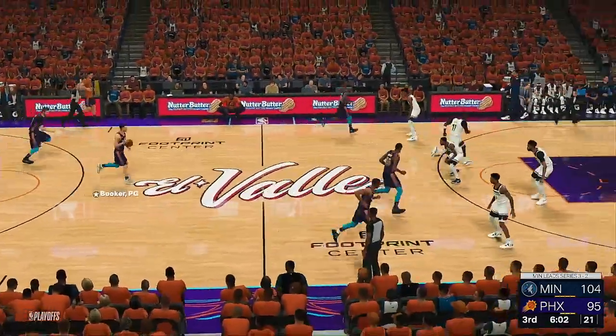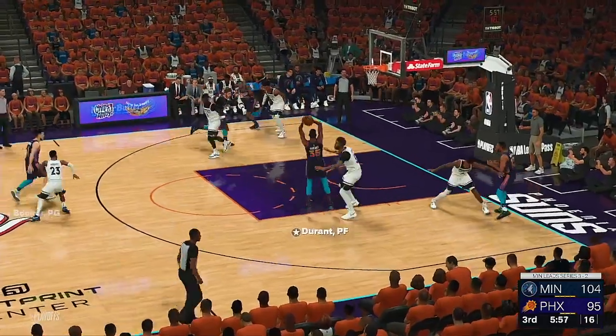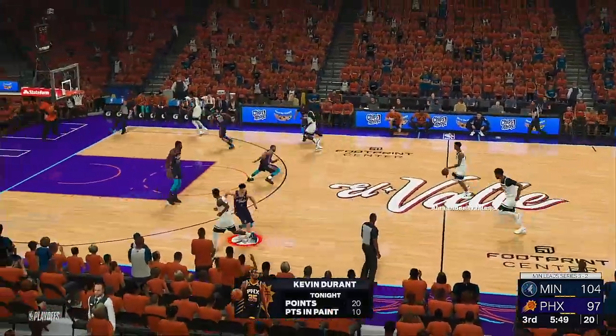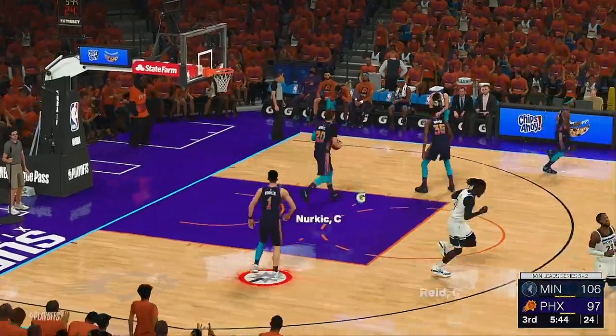Paint is Karl-Anthony's domain. His body lets him just own it. 13 feet away. Count that one. And the Timberwolves' lead has been cut to just 7 points with the basket from Durant. Yeah, he's been hooping, but the rest of the team, not so much.